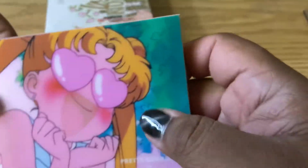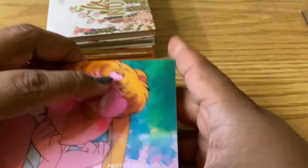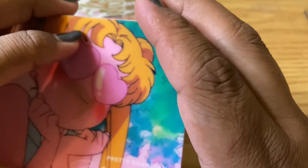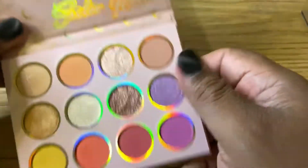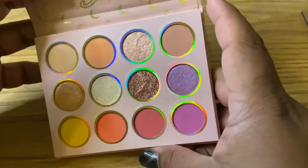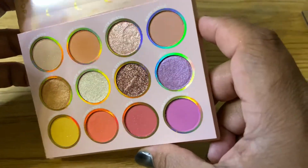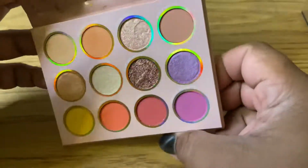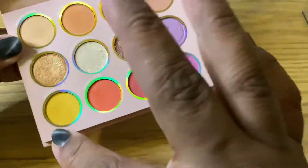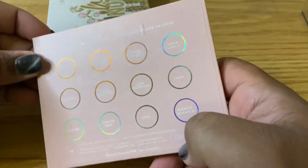Now here is the Sailor Moon palette. This sold out so quickly. What is it? The Pretty Guardian. It sells out so quickly, but they restock it constantly. Here's what it looks like. So a little bit of a pastel moment with some nudes. And yeah, it's a pretty palette. This yellow's okay, you know. I'll show you the back.